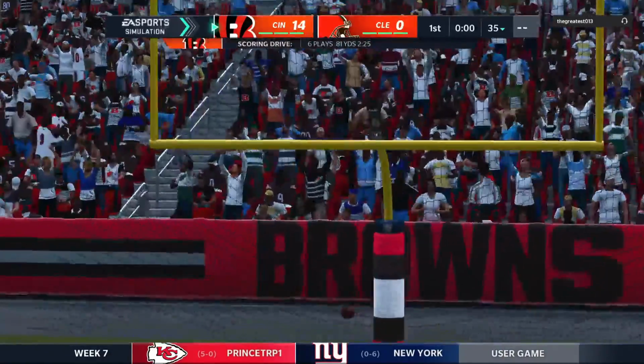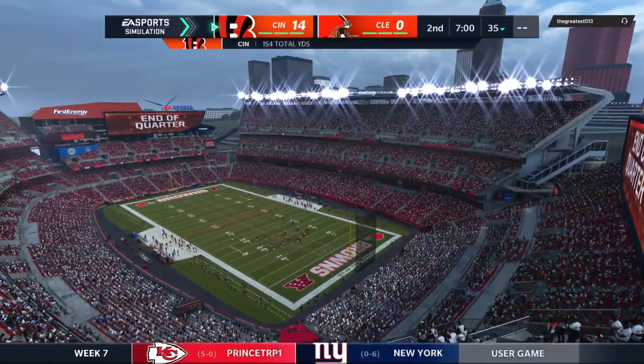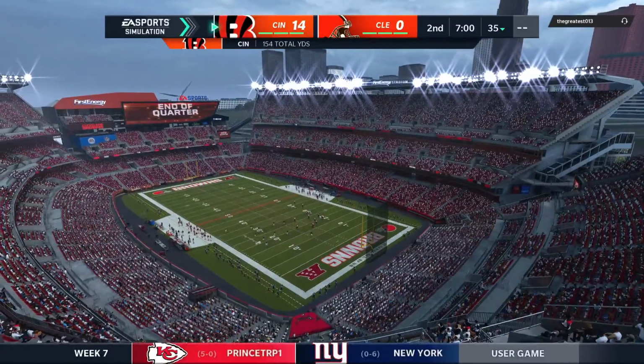And it's good, and they have jumped out here to a quick 14-0 first quarter lead. 14-0 the score. This is the NFL on EA Sports.